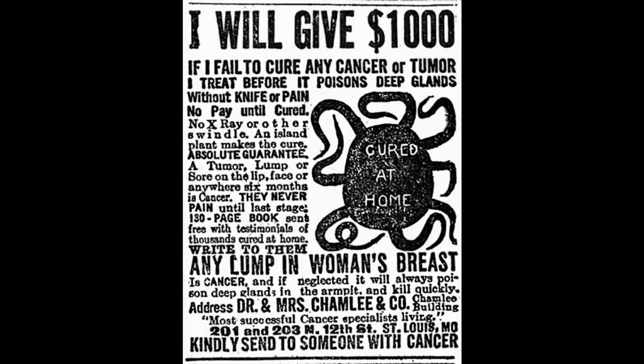I will give $1,000 if I fail to cure any cancer or tumor. I treat before it poisons deep glands without knife or pain. No pay until cured. No x-ray or other swindle. An island plant makes the cure. Absolute guarantee.